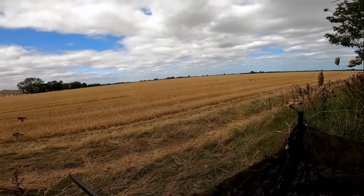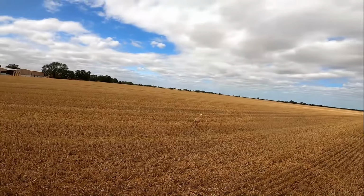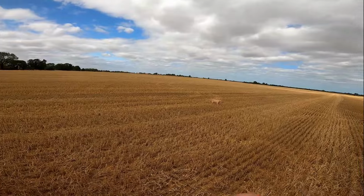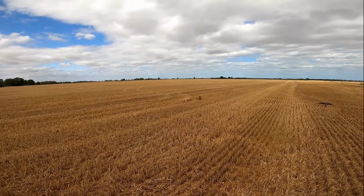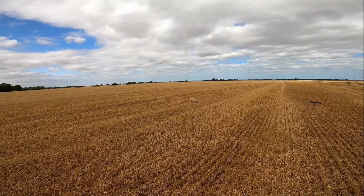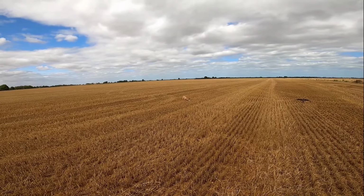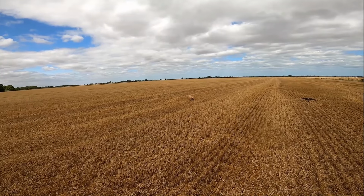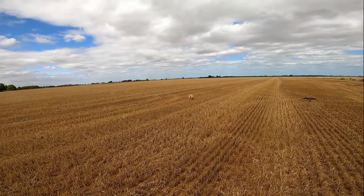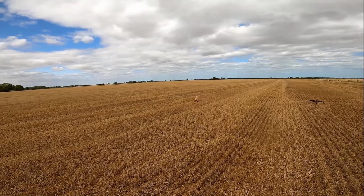Another long one for the dog to fetch. Good dog. Fetch it there. Fetch it. Come on. Good dog. Fetch it. Good girl. Well, that's the first real live bird, that one. Good dog. Hop. Good girl. Hop. Good dog.